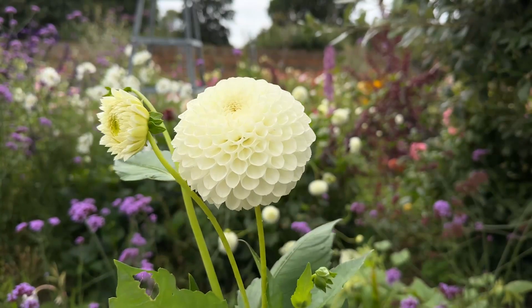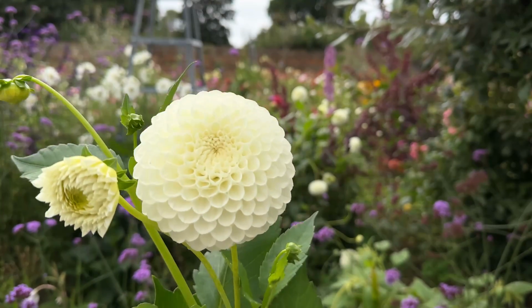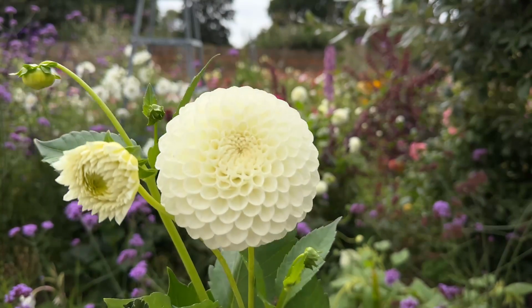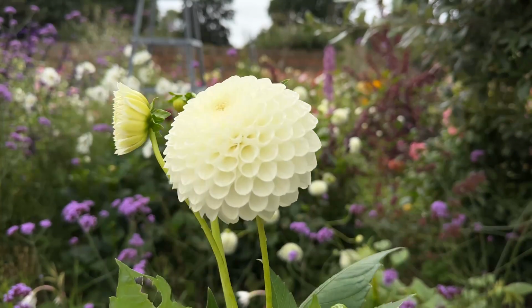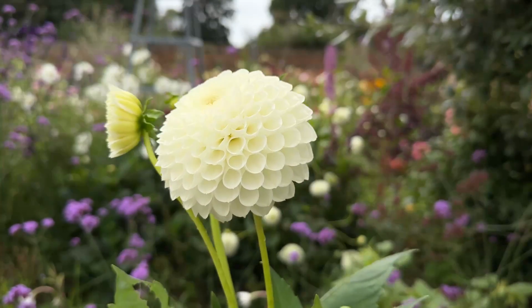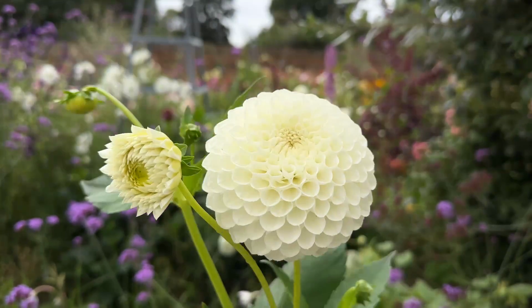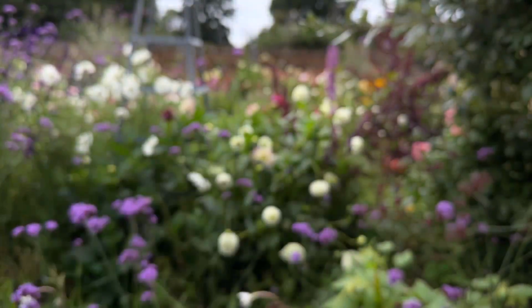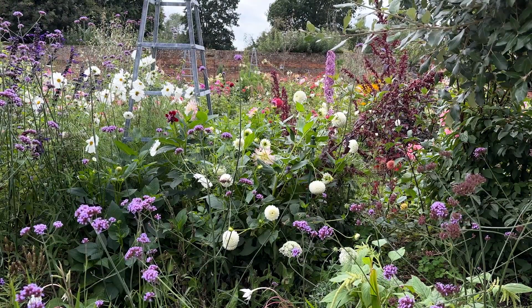It's going to be very interesting to put them side by side and see how they differ. Again, this is another one that doesn't have the pink or purple at the centre of it. It's a very pure colour, which I guess you'd expect from the name. Lovely ball-shaped dahlia, again with loads and loads of buds on it. And that's just one plant that I've got there that is flowering a lot.